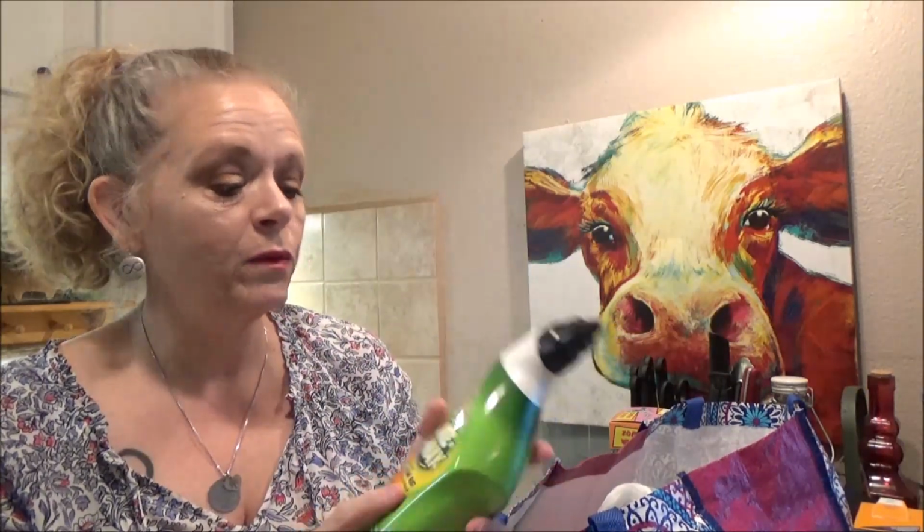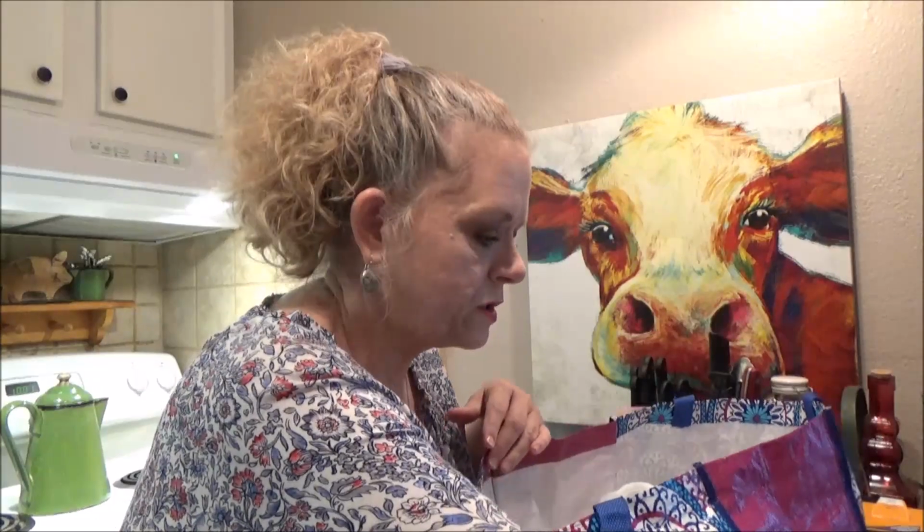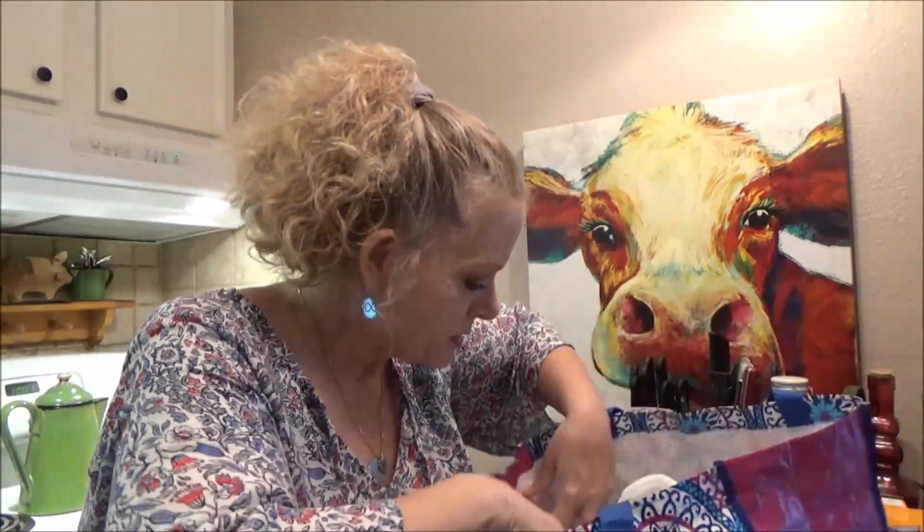This is great stuff, and well worth $1. And it's kind of got a good thick consistency too, so I don't feel like I'm just squirting it in there and it's going straight down the drain. What else do I have in this bag?